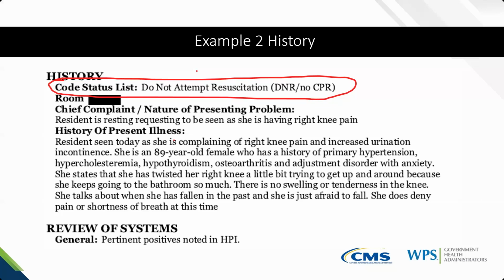So we have the information here about the primary hypertension, hypercholesteremia, etc. But we don't have any information about how long. We don't have any information here about when she twisted her knee and how long the pain has been going on. We also don't have any information here about that degree of pain. Is she in excruciating pain from her knee? Is it just, she kind of notices her knee and it hurts a little bit?